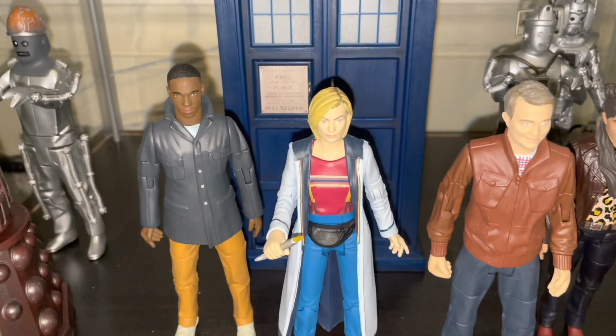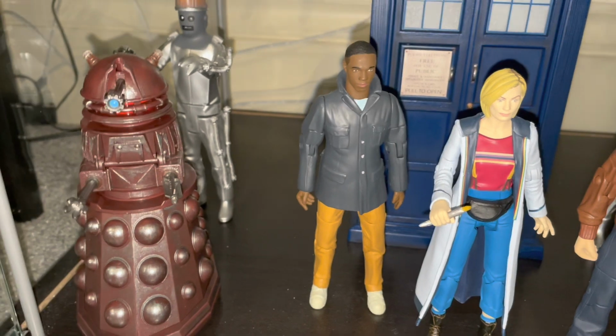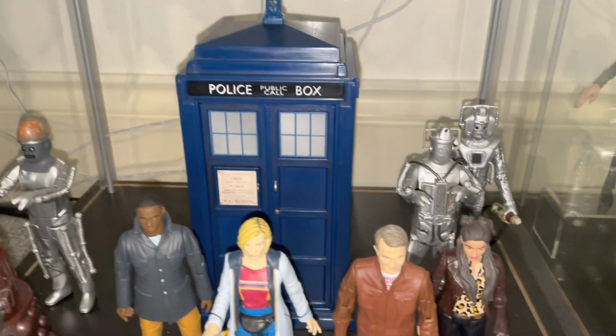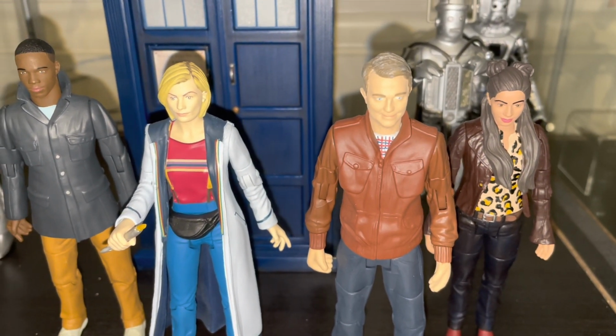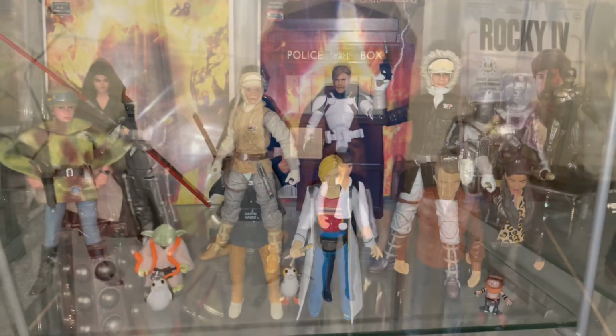Right, we've got the Doctor Who 13th Doctor and her companions, the new type Dalek, a random Cyberman, first of many TARDISes, or second of many TARDISes. You've got old Bradley Walsh there. He's going to need some pushbacks. Yeah, so that's that one.